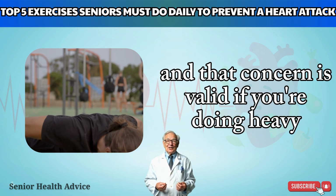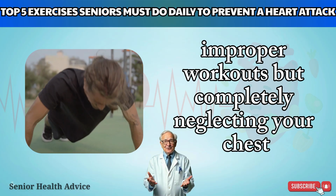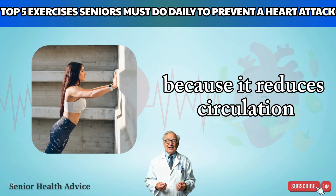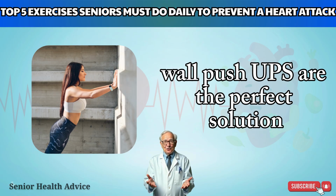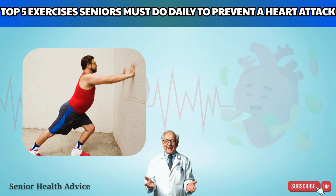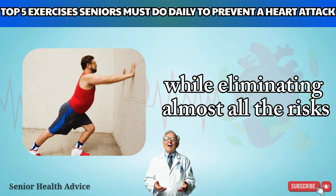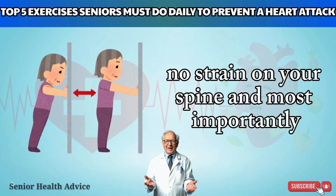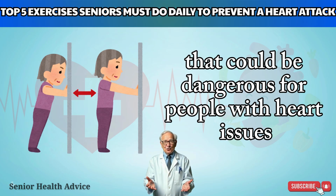And that concern is valid if you're doing heavy, improper workouts. But completely neglecting your chest, shoulders, and arms is also a mistake because it reduces circulation around the most important area of all, your heart. Wall push-ups are the perfect solution. They mimic the benefits of traditional push-ups while eliminating almost all the risks. There's no pressure on your wrists, no strain on your spine, and most importantly, no sudden force on your chest that could be dangerous for people with heart issues.